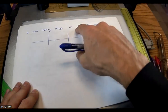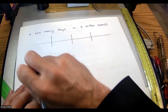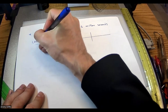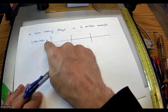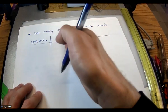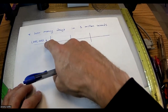Okay. So I'm going to start off with the given value, which is 1 million seconds. Is that like 10 to the power of what? 6, 10 to the 6. Yeah. So you could write 10 to the 6, or if you want to write it in expanded form, it'll look like this. But don't forget that that number also has a unit. That's seconds, right? And I'm going to use these railroad tracks as a conversion. Now the question is how many days. So I want to go through some conversions and end up with some number of days at the end of this, right?